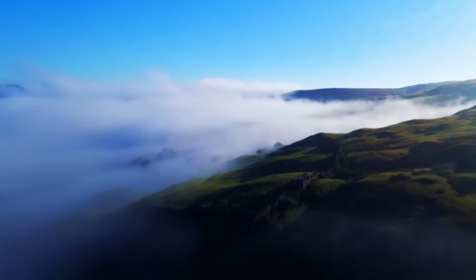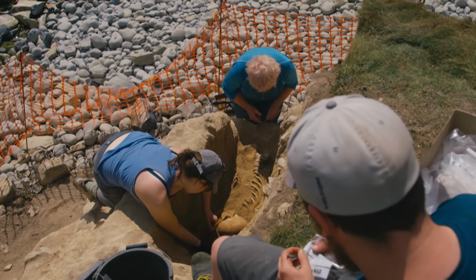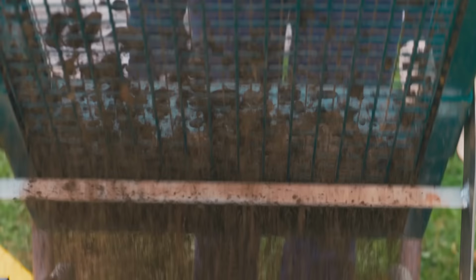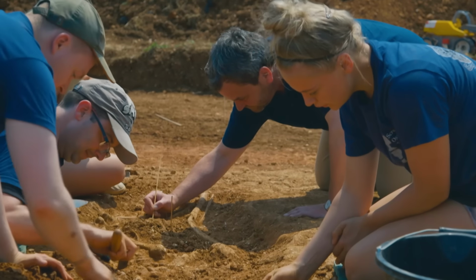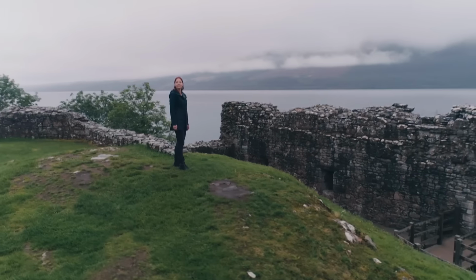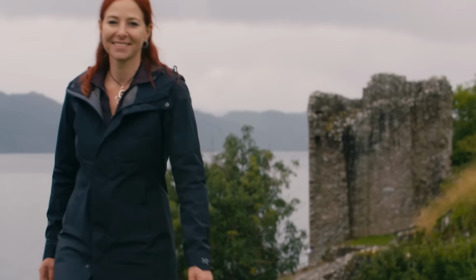The United Kingdom has an epic history and a wealth of secrets still to uncover. Every year, hundreds of archaeologists dig, dive, and sieve to find clues to add to the great historical jigsaw of our ancestors' lives. You know when people say, what's the best thing you've ever found, guys? This. I'm Professor Alice Roberts. This year we've uncovered some astonishing finds and made some truly groundbreaking discoveries.